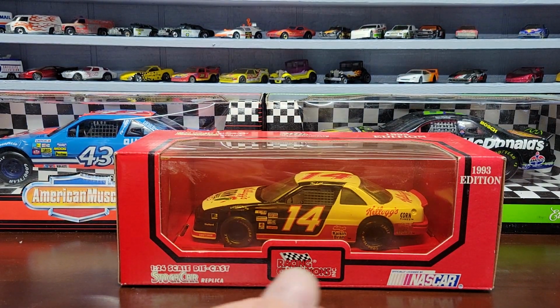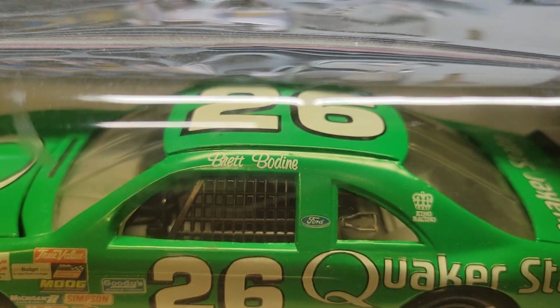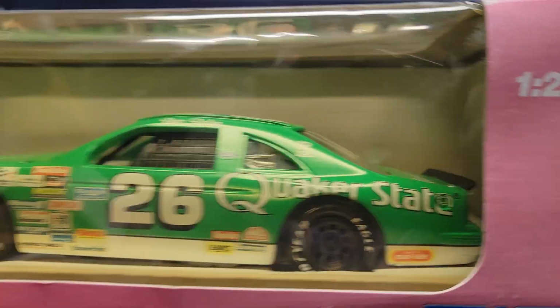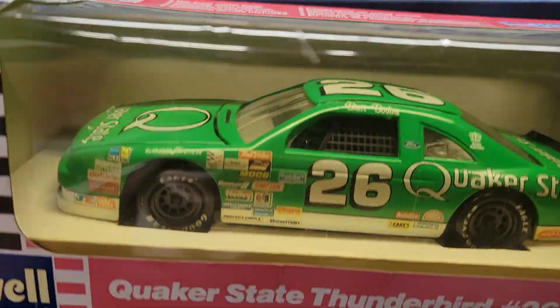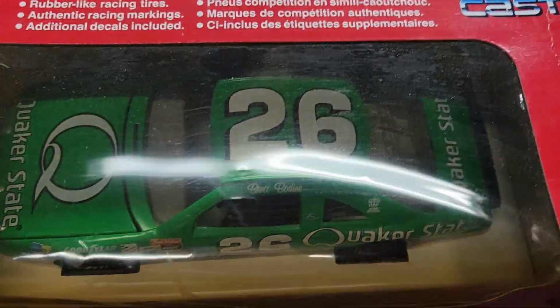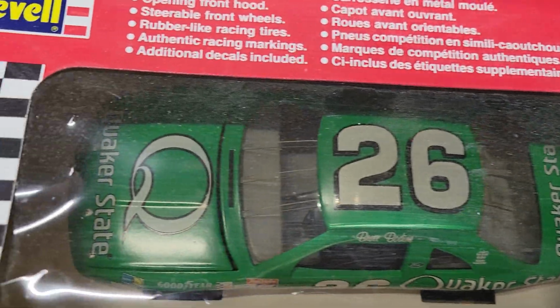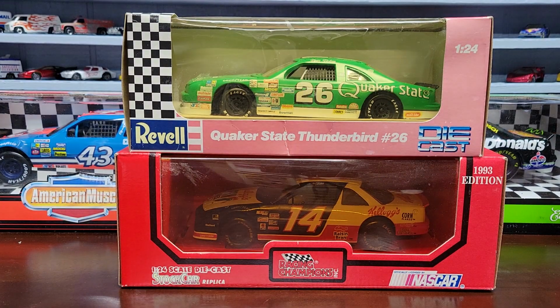And then we got the number 26 Quaker State, driven by Brett Bodine. This one's made by Revell. Again, I can see how the box is kind of faded away. It's kind of the way he had it displayed, I'm assuming. A couple more here. I'll show you 2 more real quick.